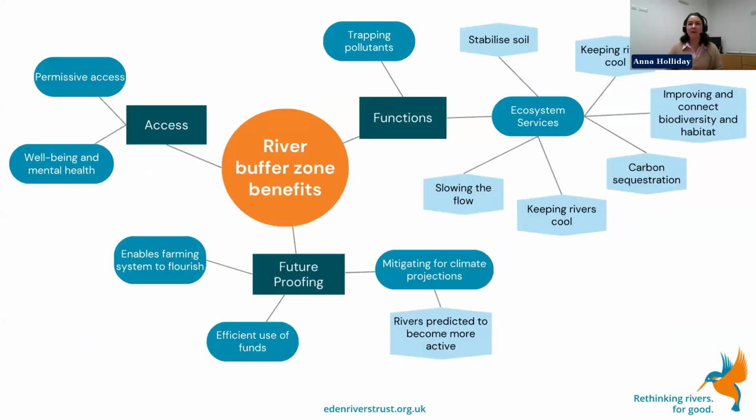There are many ecosystem benefits and services that arise from river buffers. An example is reducing pollution entering the watercourse. River buffers have the potential to trap nutrients bound to sediment in surface runoff.